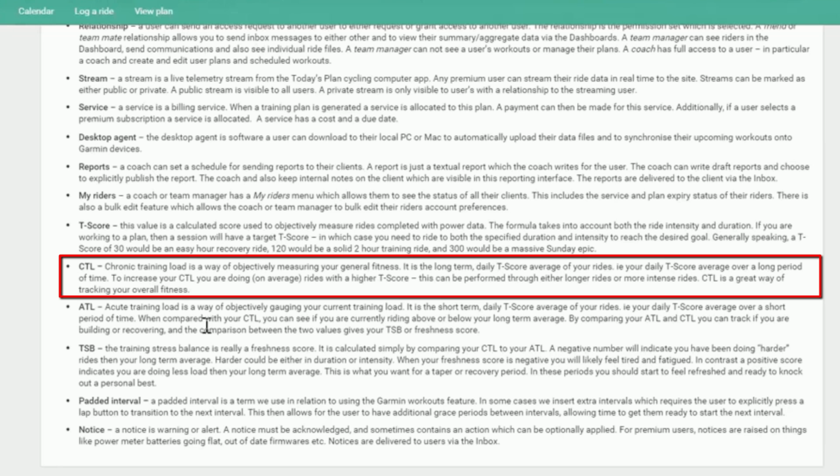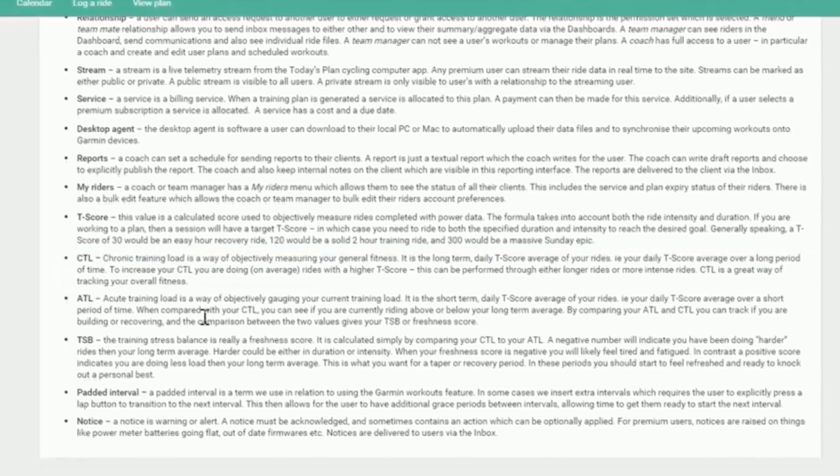The CTL time duration is based upon a 42-day constant. So to get a score of 100, in theory, you would need to go out and do a 40K time trial absolutely on your rivet for 42 days continually. Now, obviously, that wouldn't happen, but we would build it up out of different rides. And to give you an example, I've had up to 150 CTL when competing at ultra-endurance 24-hour races.